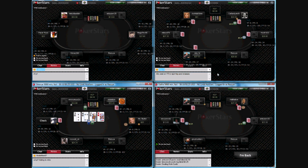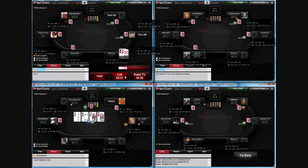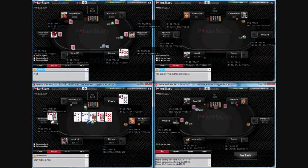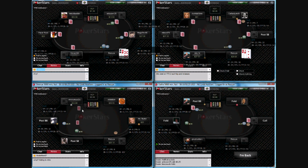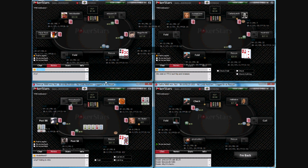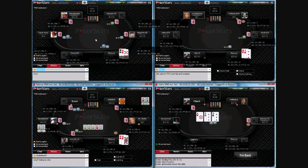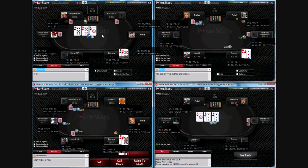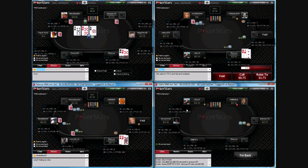Eight 9 offsuit under the gun, instant fold. Pocket 10s, however, will be raising 4 times the big blind. I generally like to make my raises pretty consistent in terms of being positionally aware as to whether I'm in the small blind or the cutoff or under the gun. I'll make my raises pretty much the same regardless of what I have.